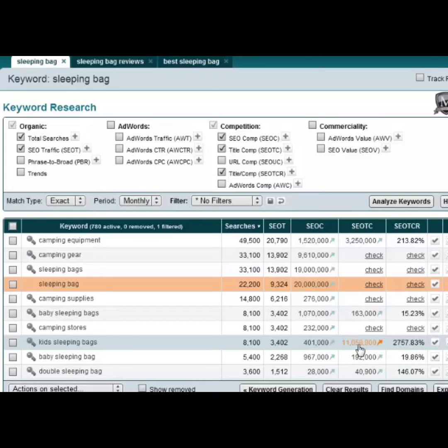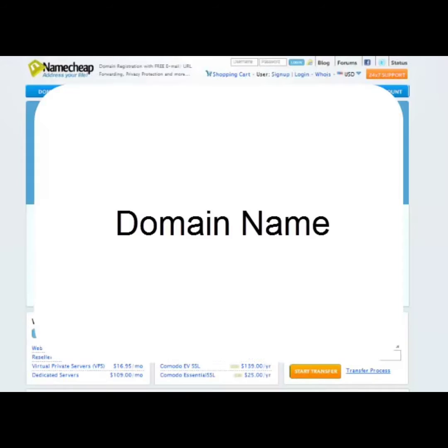Go ahead and go through your keywords and try to find that winner, and then we'll move on with building the site. In this video, we are going to go ahead and get a domain for our site. Now, we should have already done our keyword research so we know what keywords we're going after. And now we're going to try to get a domain with those keywords.